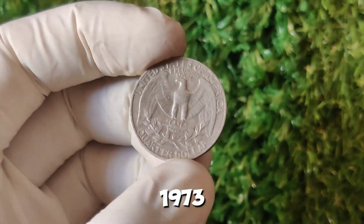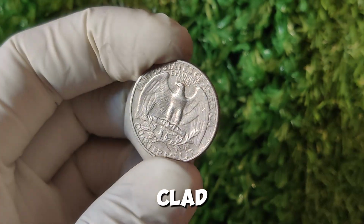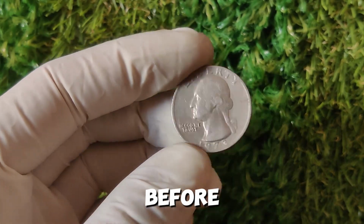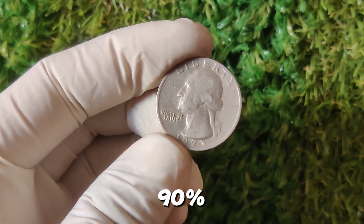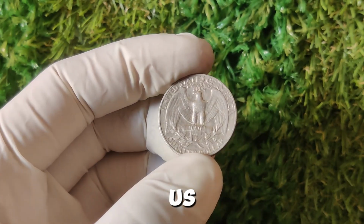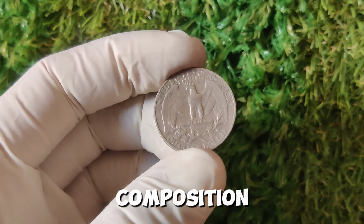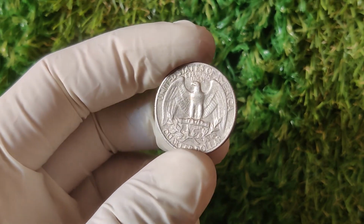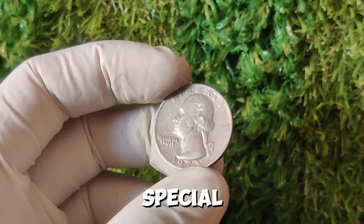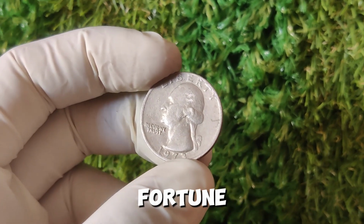Now, the 1973 quarter is part of the clad coinage era, which started in 1965. Before that, quarters were made of 90% silver. But rising silver prices forced the U.S. Mint to switch to a copper-nickel composition to keep costs down. While 1973 quarters might not have silver, some special ones can still be worth a fortune.